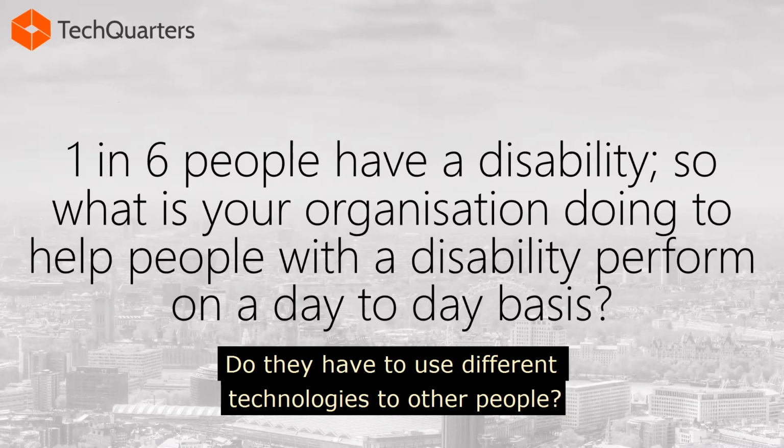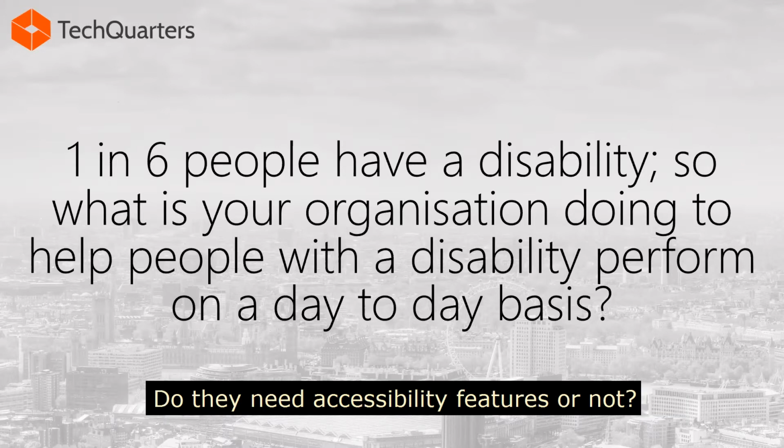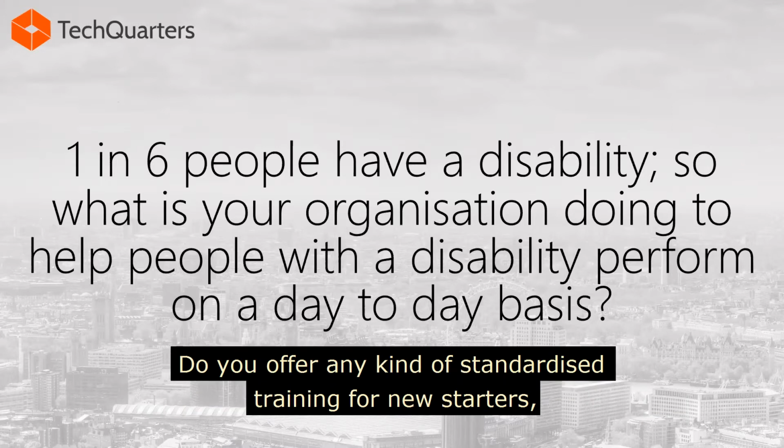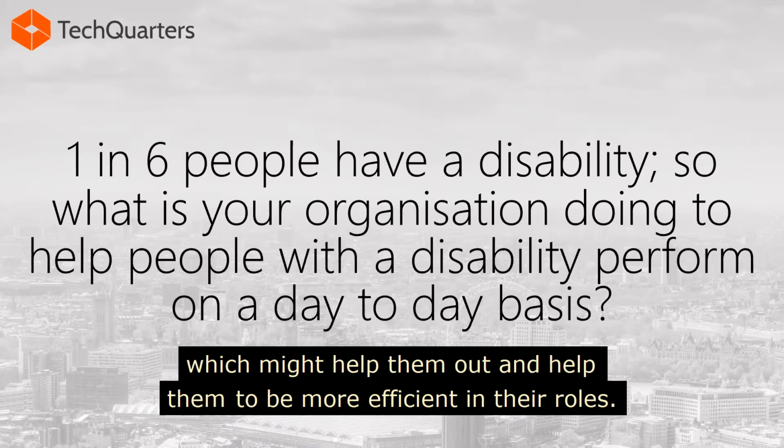Do they have to use different technology to other people? Can all workers collaborate on the same platform, whether they need accessible features or not? And do you offer any standardized training for new starters where people can learn about the accessibility features and functions, which might help them to be more efficient in their roles?